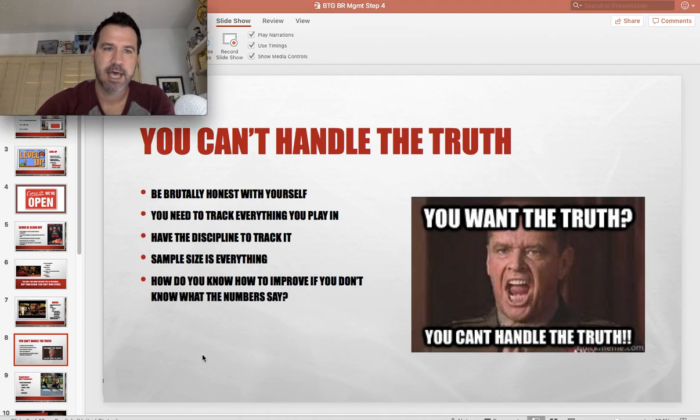So the next part, this is the part that nobody does. It sucks. Everybody on Twitter, everybody in chats, everybody in forums, they all win, which is amazing because only 10% of people that play DFS actually win. So those people are lying, and the opposite of lying is truth, and they can't handle the truth, and that's why they're not winning.